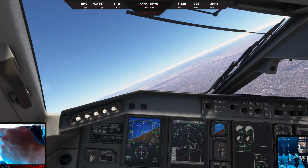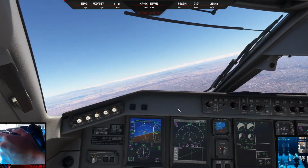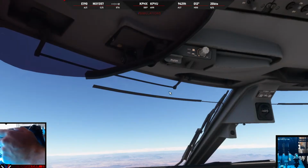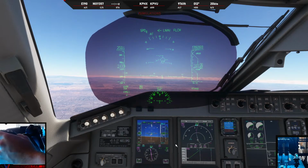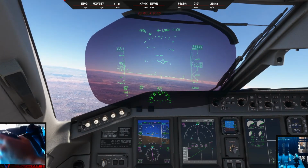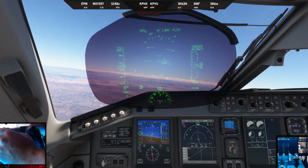You're a big HUD enjoyer, Steven? Well, not I. I'll show you the HUD right now. Let's take a look at it. Let's pop the HUD down. So, it's pretty nice to follow that in the HUD there. Let's follow the flight director queue in the HUD only here for a minute. There's 10,000 feet.